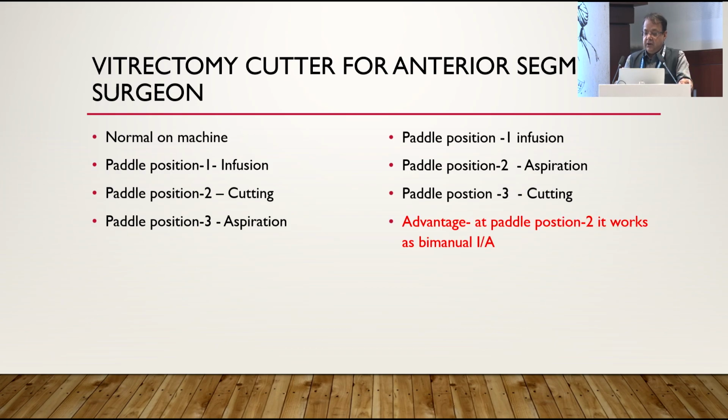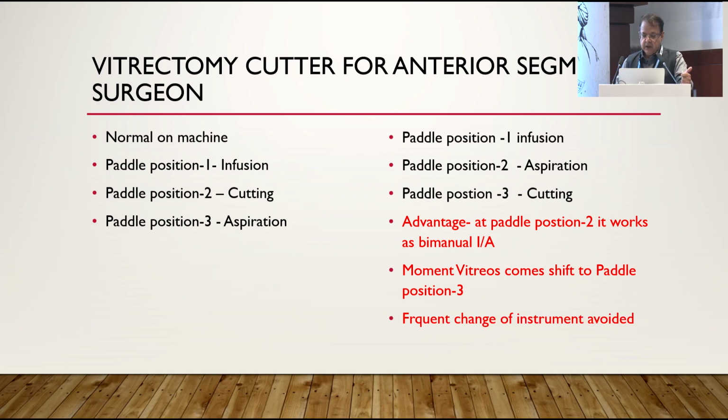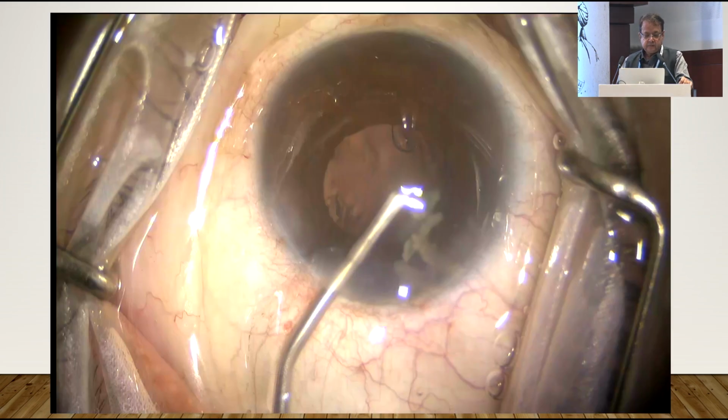The advantage of this position is that at paddle 2, infusion is on and aspiration is on. So your cutter works as an IA system, a bimanual IA system. The moment the vitreous comes, shift to paddle 3, do some vitrectomy, and again shift to paddle 2, it works as an IA and you can remove the cortex. So frequent change of instrumentation is not there if you put this second setting into your vitrectomy machine.